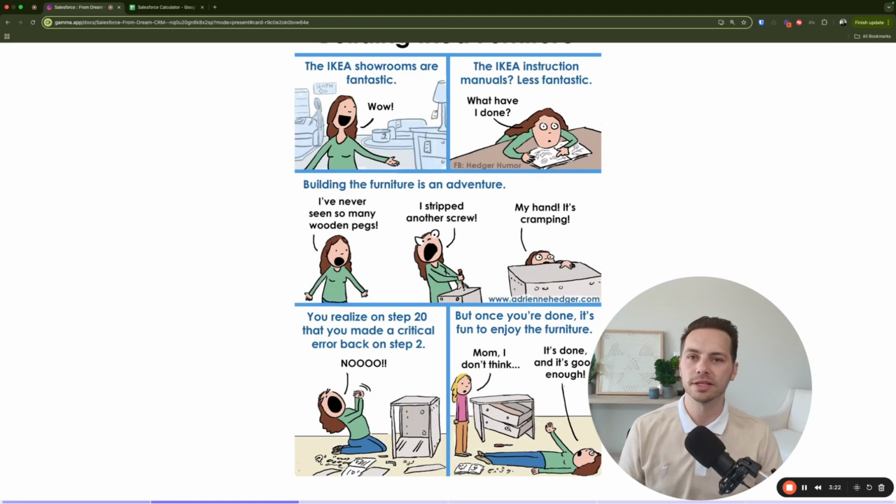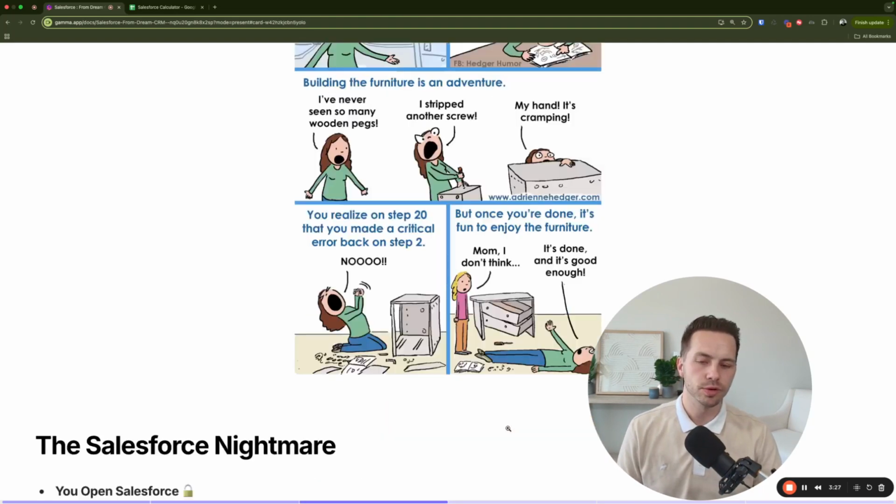I don't want to keep messing around with it. So it's good enough, but it's not really what I bought online. And Salesforce, you do the same thing.